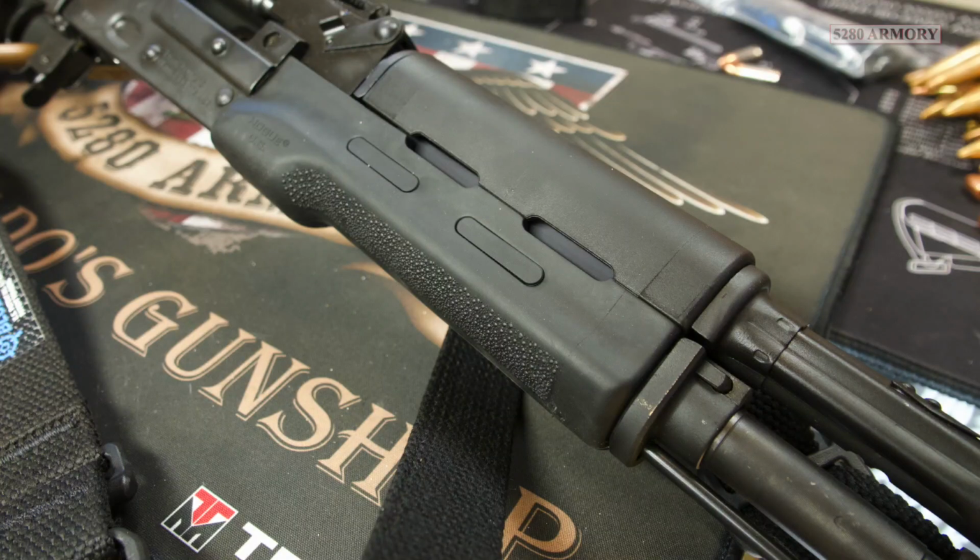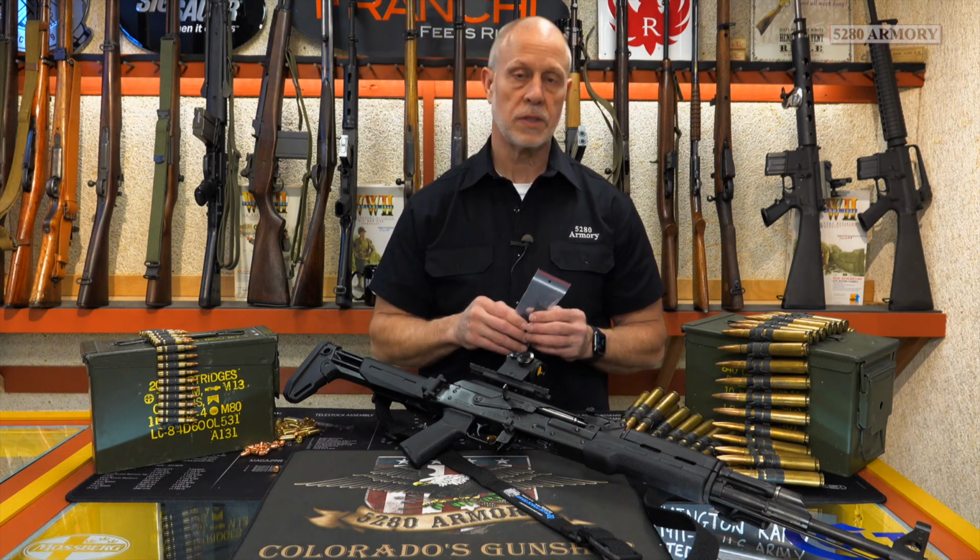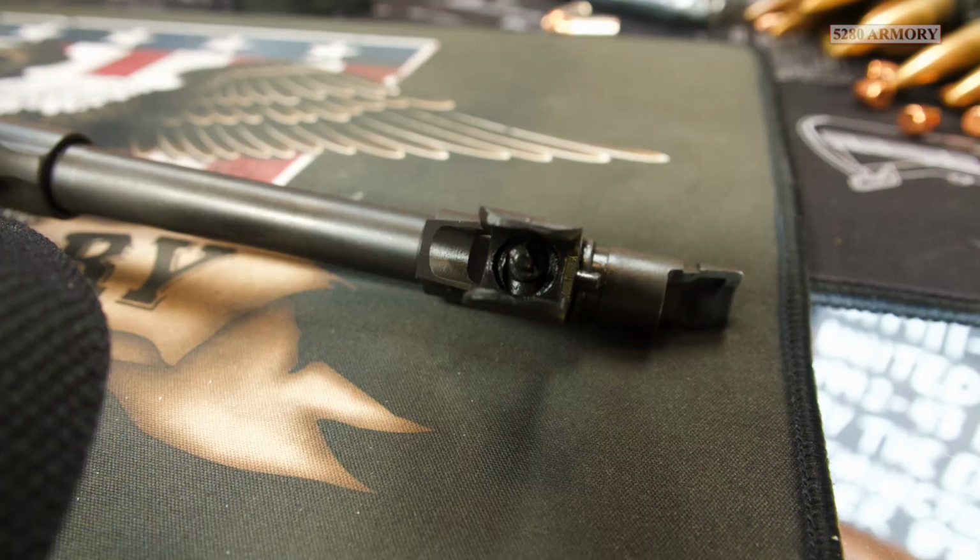They chose to go with the Hogue forend. It's got slots on the side and it's pre-drilled on the bottom. That way you can install the Picatinny rails that they've supplied if you choose. The sights are fairly routine as AKs go.